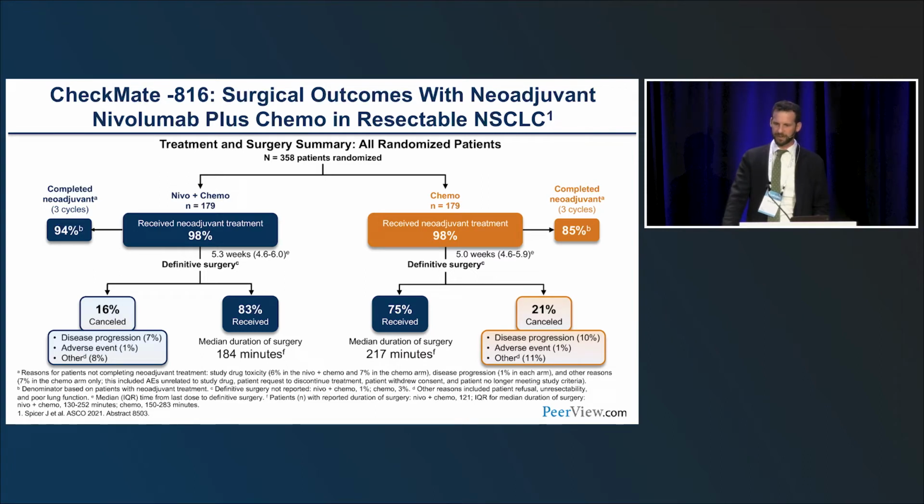Another interesting finding is the reduction in the duration of surgery. It's almost over half an hour. I don't have many tools in the OR that can enable me to operate that much faster, so it's a kind of compelling finding in my mind.